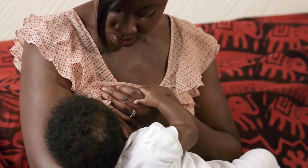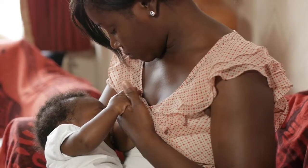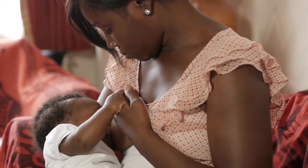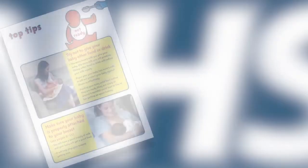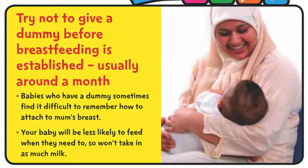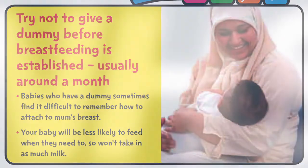Additionally, if you give your baby less milk, it will not protect your baby against illnesses as effectively. We also advise not to feed any solid food to your baby before they are ready, at around 6 months. This could lead him or her getting a stomach upset. We also recommend that you don't give your baby a dummy before breastfeeding is established. Babies using a dummy can sometimes find it difficult to remember how to attach to the breast. They also feed less and therefore won't get as much milk.